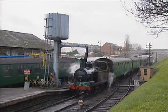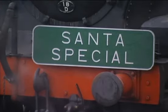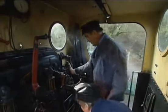At least one Victorian engine from the Midlands retired to the seaside, and today it's on Santa special duty. Right. Here we jolly go then. This is the Swanage Railway, where they've succeeded in what Dr. Beeching found impossible, making their branch line a viable part of the local transport infrastructure, and that includes bringing families into town for their Christmas shopping.